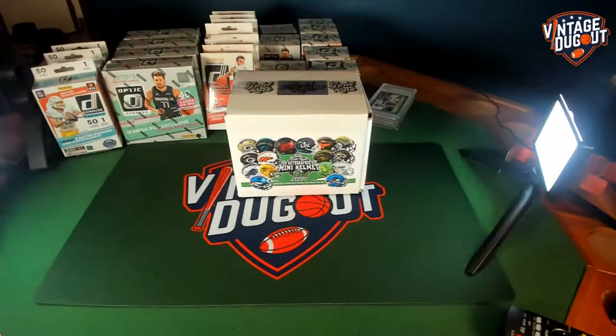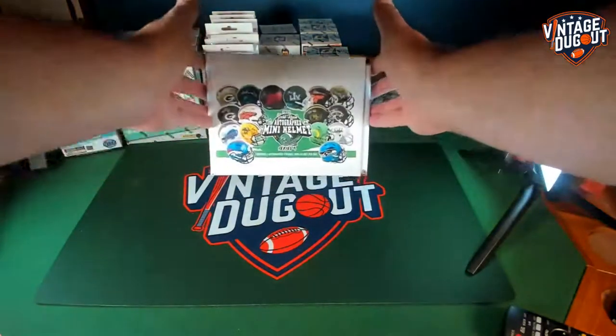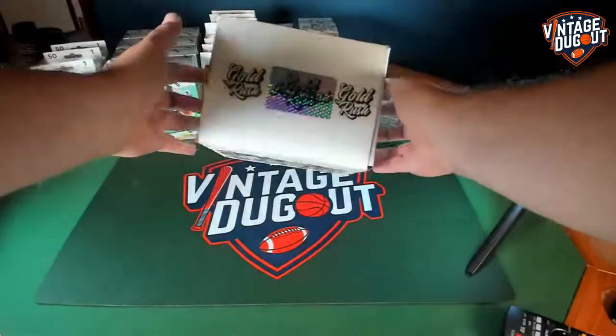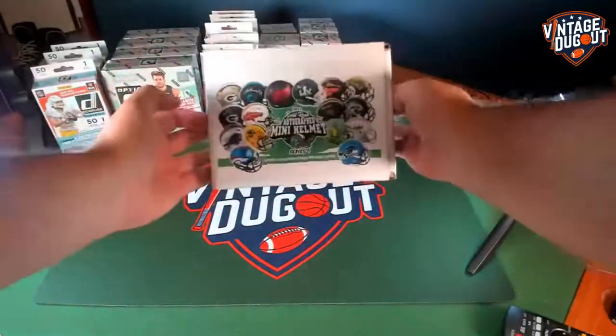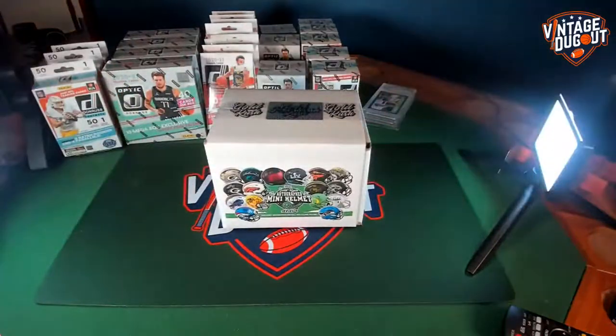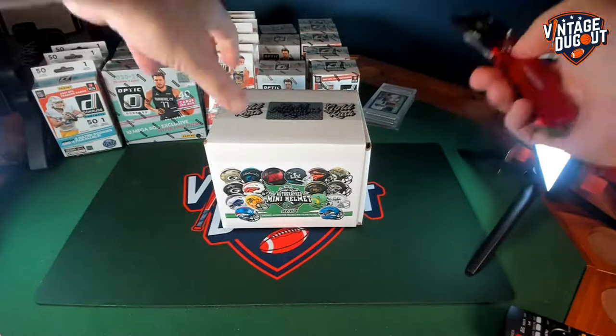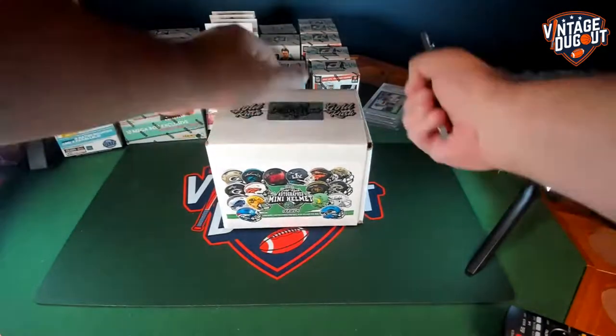All right, let's get it rolling. Gold Rush Autograph Mini Helmet Series 4 is what we're doing. So let's break this baby open. Sealed up, Series 4, 2021. Lots of potential there. Let's try to hit somebody's top choices. Let's roll it open.